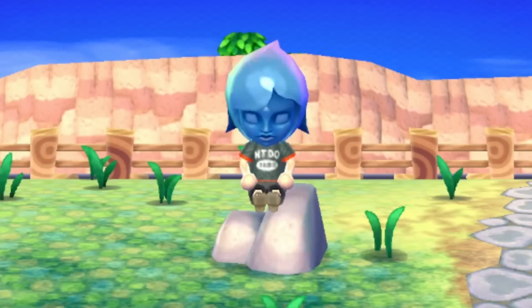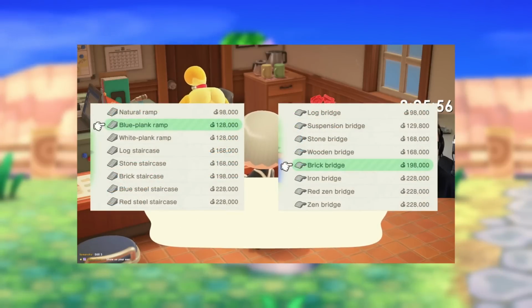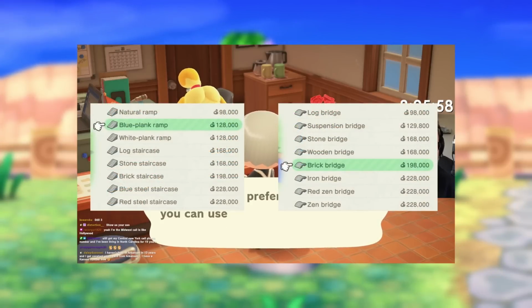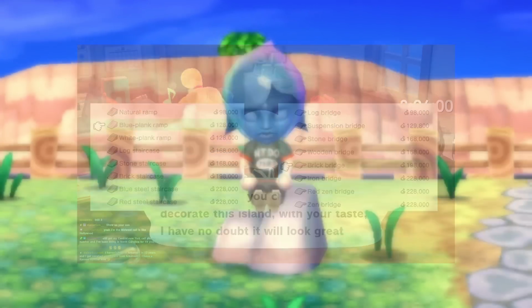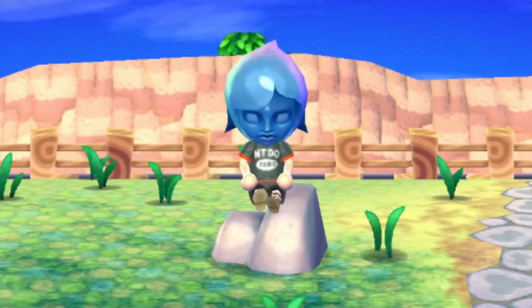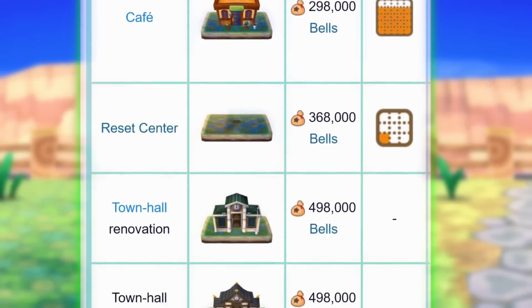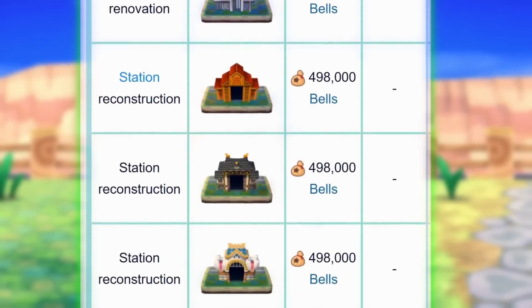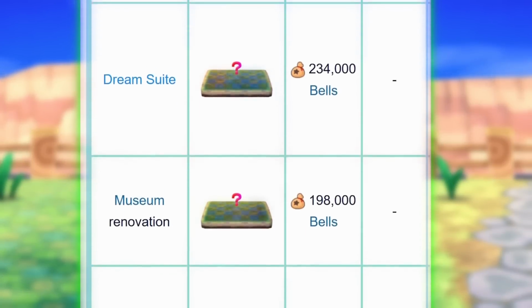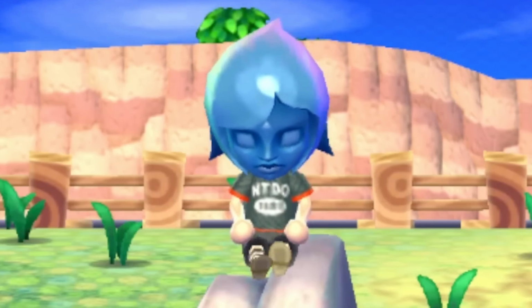Villagers in Animal Crossing games will make small contributions to projects that need funding. You're likely familiar with this concept from Animal Crossing New Horizons, where villagers will contribute bells towards bridges and inclines. This mechanic was introduced before that, though, in Animal Crossing New Leaf, where public works projects could not only be bridges and inclines, but a police station, cafe, reset center, town hall renovations, train station renovations, and all that stuff that wasn't added to New Horizons.